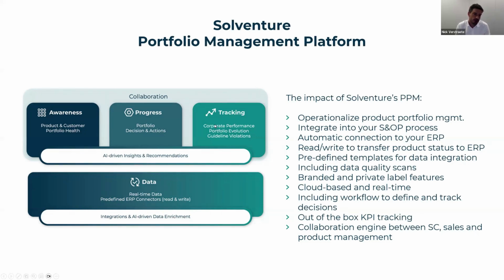When we really look into the functional building blocks of the portfolio management platform, it's around creating awareness in the product and customer portfolio health, slicing and dicing the data in different dimensions to understand what is the current health situation of that product portfolio, of the customer portfolio, and seeing the different metrics and dimensions on commercial profitability, commercial performance, operational performance, and also seeing these complexity drivers at the same time. Once we identify actions or opportunities for improvement, we can register portfolio decisions and portfolio actions, and we can follow them up month over month in regular status meetings around the portfolio.